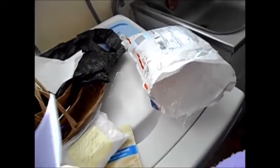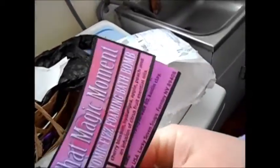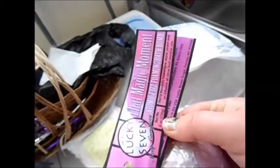But what I love about these, one of the things I love, is these wicked tags that she puts on. They're so cool and groovy and professional. They remind me of another big company, and they're just really professional looking. Atomic fizz foaming bath bomb, yeah!